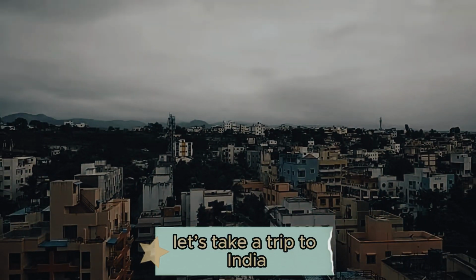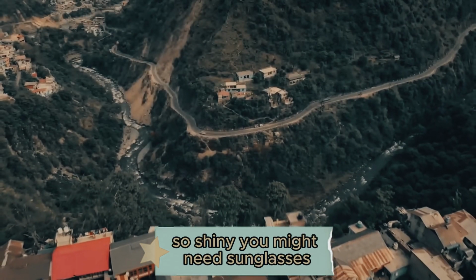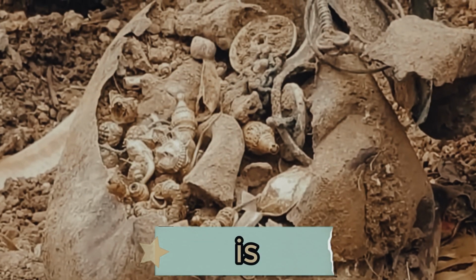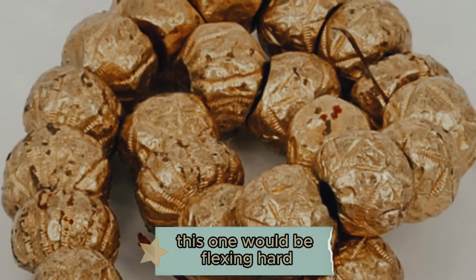Now, let's take a trip to India, where a treasure trove of gold jewelry was discovered. It's so shiny you might need sunglasses just to look at it. This find shows off just how rich and culturally vibrant India's history really is. Seriously, if ancient treasures had Instagram, this one would be flexing hard.